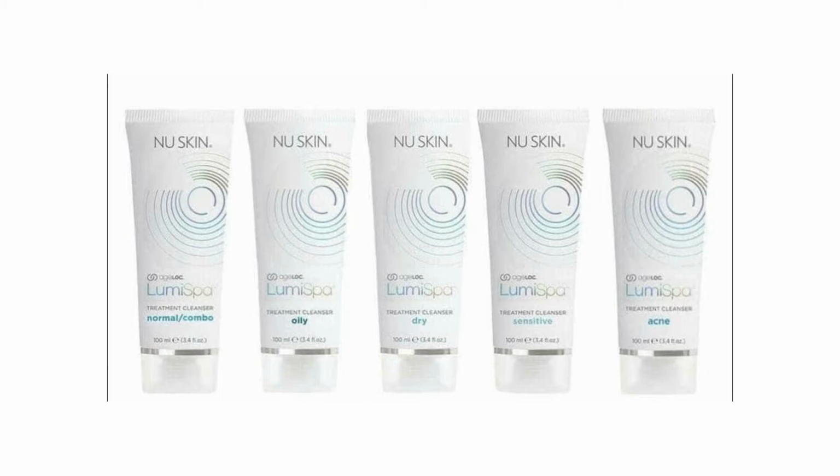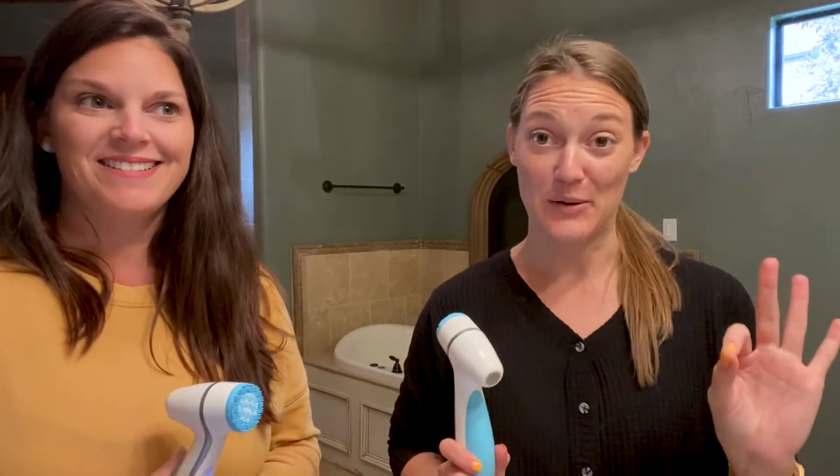We actually have 5 different cleansers because everyone's skin, like I said, we have 3 different heads. We have 5 different cleansers: acne, dry, oily, sensitive, and normal combo. So you can change those cleansers up as your skin changes with the seasons, or use the same one all the time. And it is also waterproof. This entire device is waterproof. You can drop it in the bathtub, you can use it in the shower, or you can use it at your sink. So for busy moms like you, the shower is perfect.